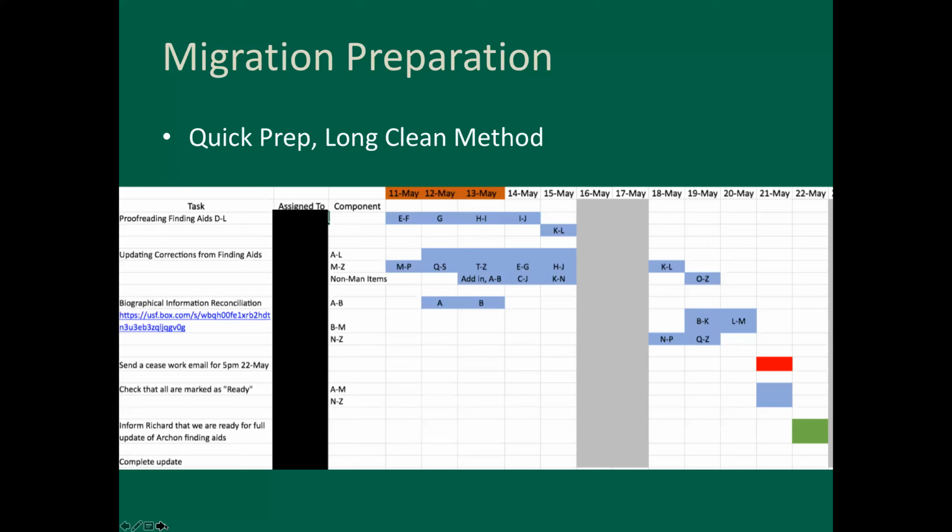We really embraced the shared spreadsheet. We use Box at USF, but depending on what your institution uses, whether it's Google or Dropbox, any way that you can have shared spreadsheets is helpful. We assigned out different proofreading tasks and marked when things were to be ceased in terms of work and who was assigned to each element. And that was really helpful for us to keep track of when everything was done and ready to be uploaded.